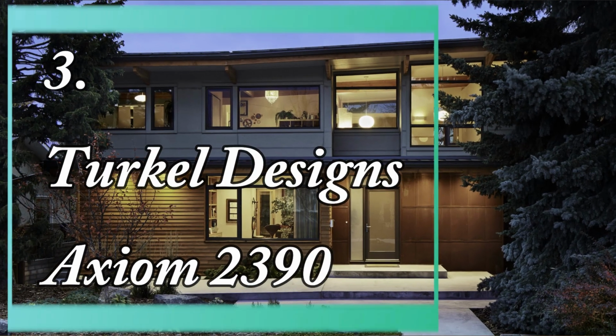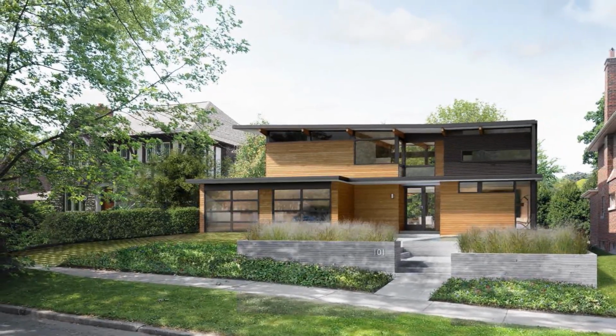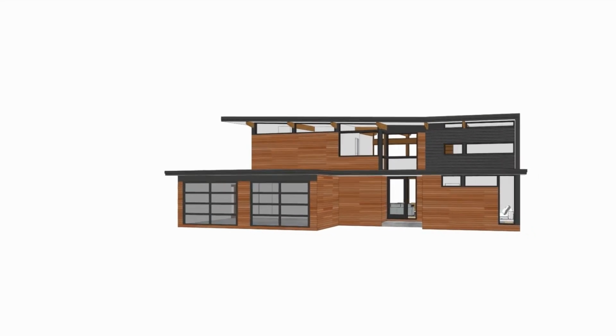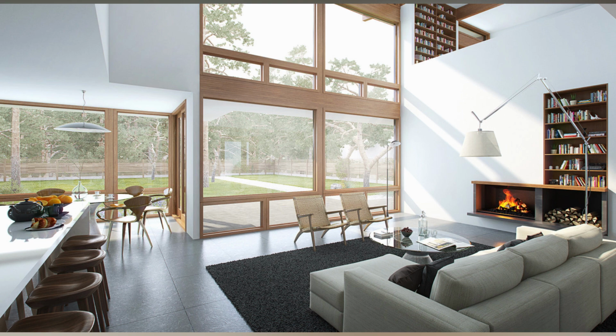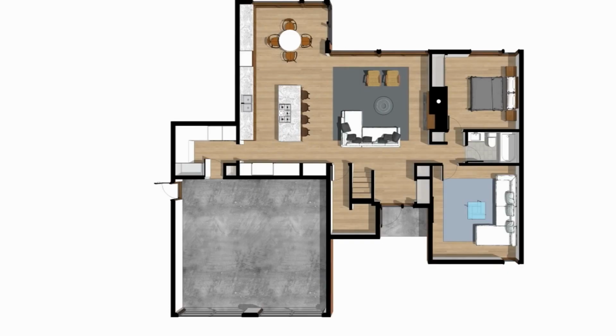3. Turkel Design's Axiom 2390. This home, which is suitable for both compact city lots and large lots with spectacular vistas, presents a private face to the street while opening up in 2 paths throughout the glazed great room. The dining room, kitchen, and living room form an L configuration around the covered deck. The ceiling heights vary drastically within the L, giving each space its distinct character while keeping an open flow between them. A bedroom suite, hidden away on the main level, enables single-level living if preferred.